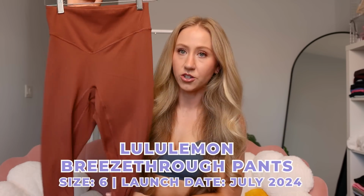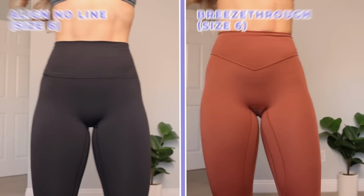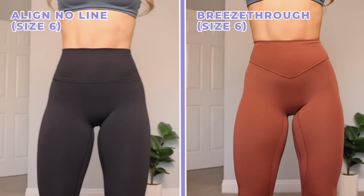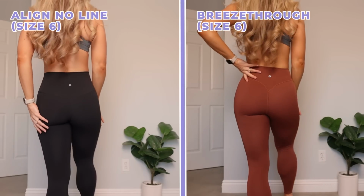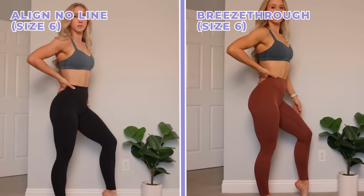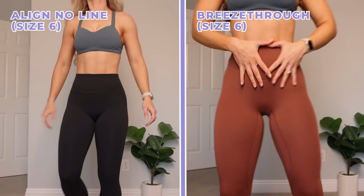These launched last July. Again, you cannot get these anymore. I really was not a huge fan of these. Again, they tried to do things that I have in so many other pairs of leggings. First of all, the Breezethrough are made of this super paper thin fabric. It's a sleek performance material, so it's very thin, very naked feel. I didn't love the fabric, but I didn't think it was horrible.